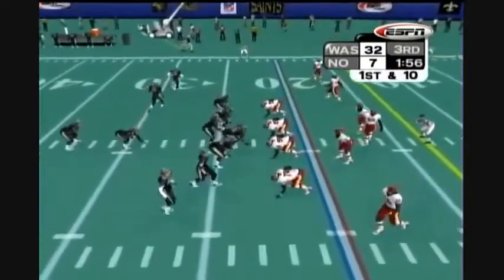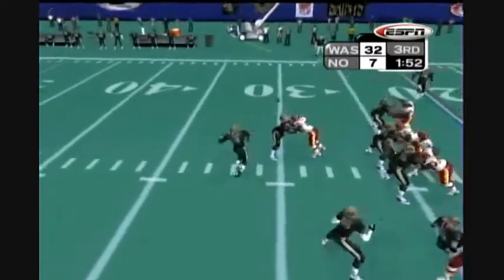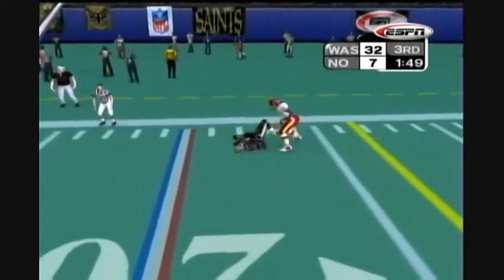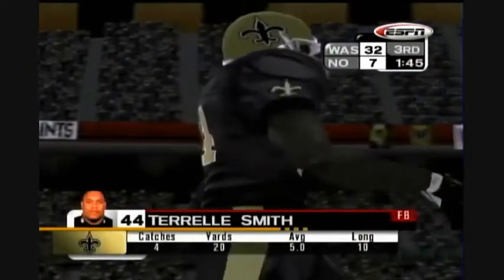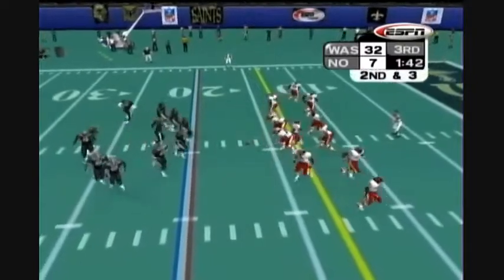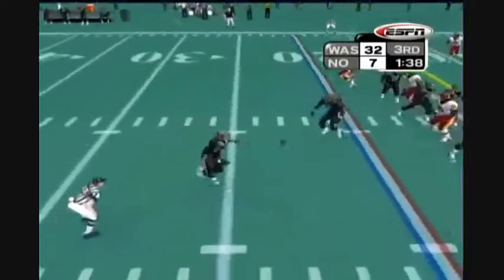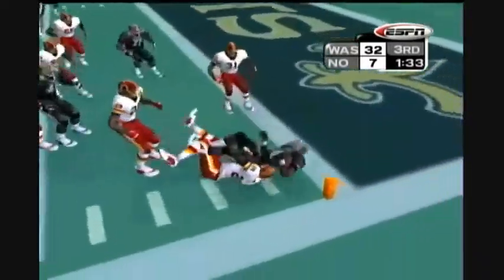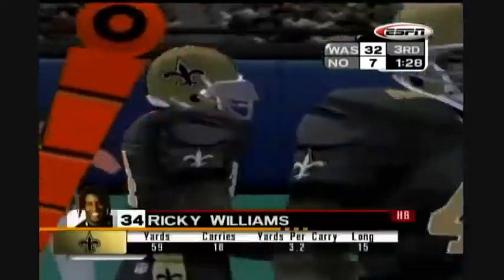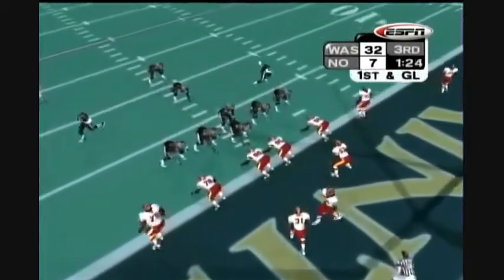First and 10 at the 23-yard line. Cut. Pass play. Caught. Thrown down by Terrell. Second down and 3 to go. 4-3 defense for Washington. Running right. He gets the first down. Williams gets the first down. Ricky Williams has emerged to become the talent that everyone thought he would be when he first came out of college.